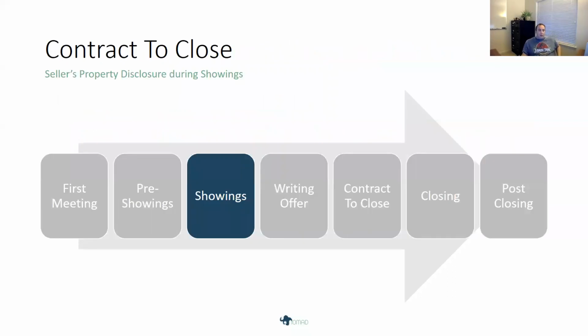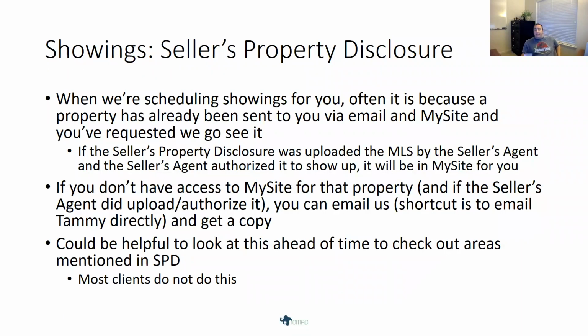All right, contract to close. This is not contract to close. This should actually say showings. So showing, seller's property disclosure.